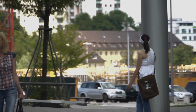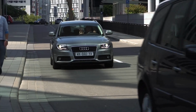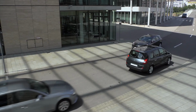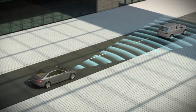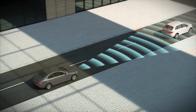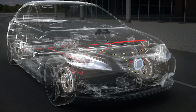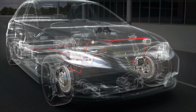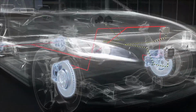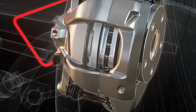The system, which is based on the networking of a radar sensor with the electronic stability program or electronic stability control, continuously analyzes the traffic ahead. When at a vehicle speed below 30 km per hour or 18 miles per hour, the emergency braking system detects a critical proximity to a moving or stationary vehicle ahead. It prepares the braking system for potential emergency braking. Thus, full braking power is available valuable hundreds of seconds earlier.